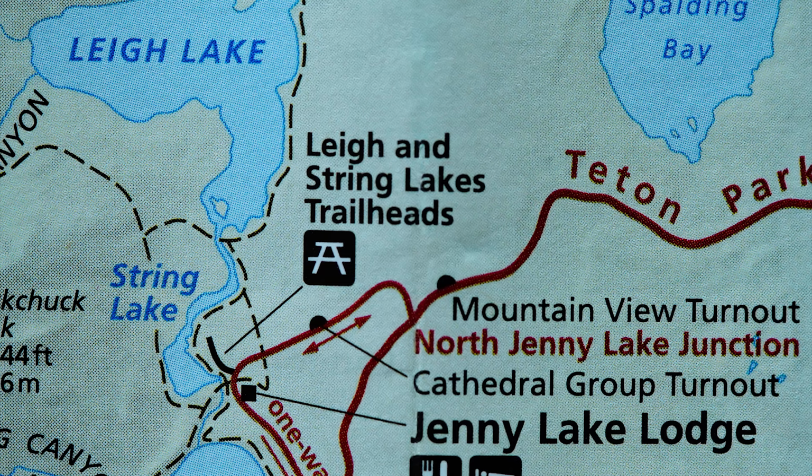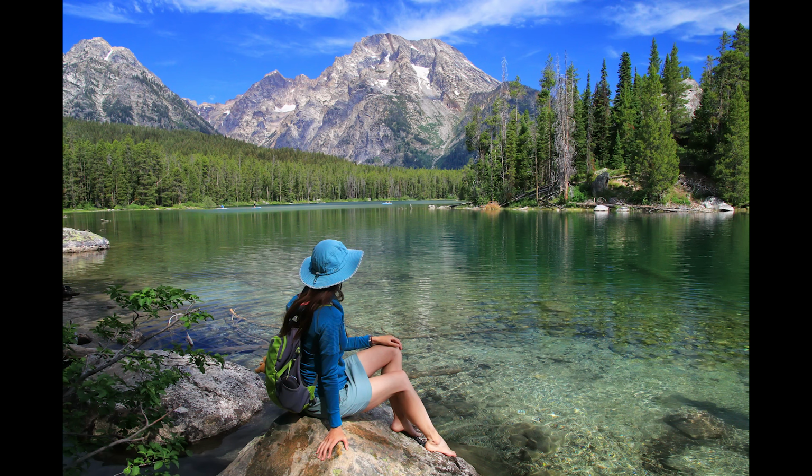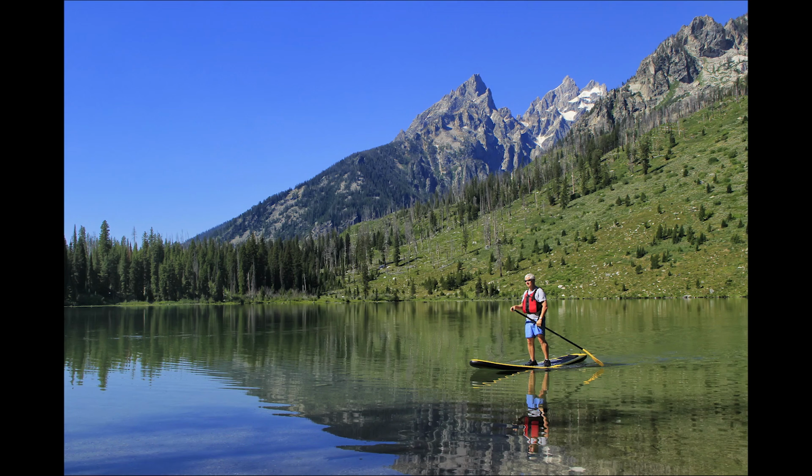Photography location number 4 is called Lee and String Lakes. This is located about 2 miles north of the Jenny Lake Visitor Center on the Teton Park Road. And along here, you've got all kinds of reflections, and you've got people doing outdoor activities like canoeing and stand-up paddleboarding, and you can use those folks as a foreground to give a sense of scale to the reflection shots that you're getting.